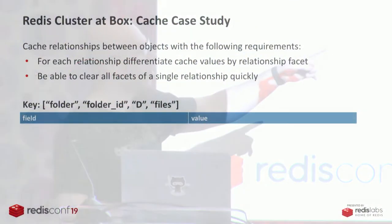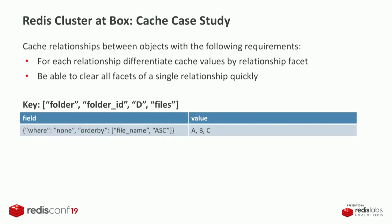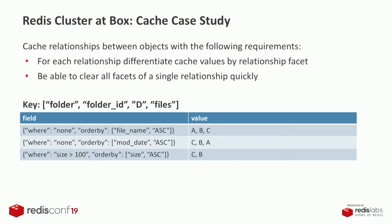However, this fits really nicely into Redis's hash data structure. So basically what we do at Box is we have a single key for this relationship that identifies this folder ID D, and then the relationship name, in this case files. And then the value would be a hash. All we do is create a subkey per relationship facet. So this would be the ordered by file name facet, and you can see the values A, B, and C. And then similarly for a different ordering, there's a subkey. And then finally for both the filter and the order, there's its own subkey.